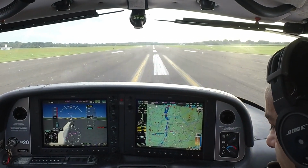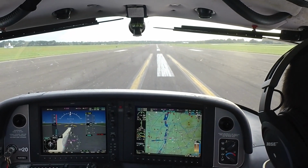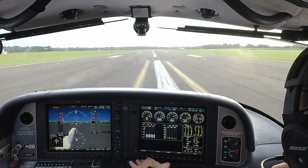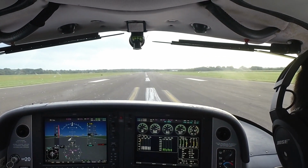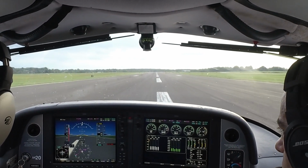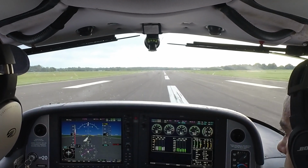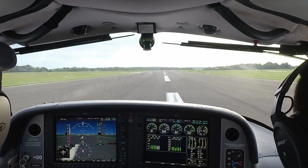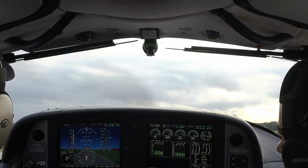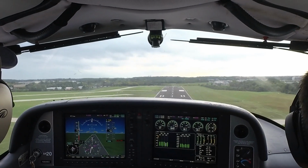So let's do another short field takeoff. Go ahead. Okay, we got good power. Everything looks green. Airspeed's active. 65. There you go, that's 50 feet now. There you go, perfect. That's what you want.